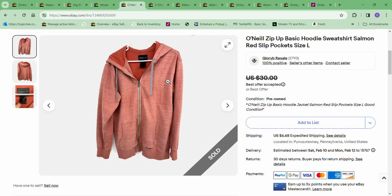Next was this O'Neill's zip-up hoodie. This one I took an offer of $15. I wanted it gone. I've had it probably about a year, and it was time to go. Just not that popular.